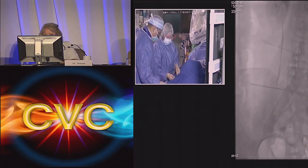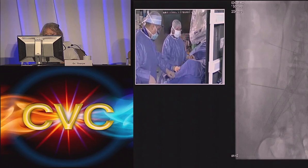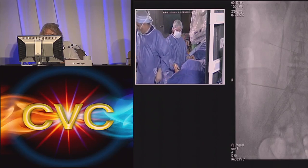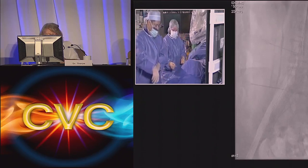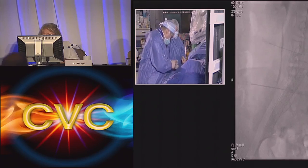Okay, this would be the IVUS. We use the 6 French Eagle Eye for these veins, even though the veins are somewhat larger than coronaries, obviously, but we prefer the imaging that I get here with this. And this is an 014 system. There is an 018 system available.